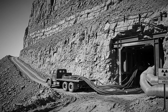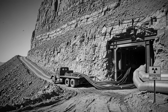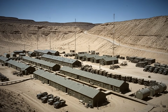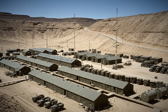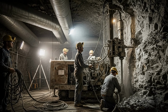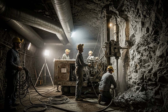Engineers determined that horizontal tunnels could be driven into the mesa, allowing nuclear devices to be placed far from the open air yet still accessible by transport crews. Access roads were carved into steep canyon walls, and soon Camp 12 emerged as a functional base with dormitories, workshops, and support buildings for test personnel. Miners equipped with drilling rigs, explosives, and ventilation systems began cutting the first long tunnels into the mountain, establishing the backbone of Area 12 operations.